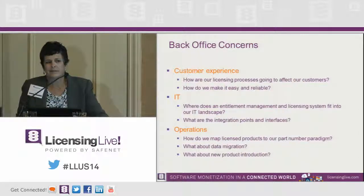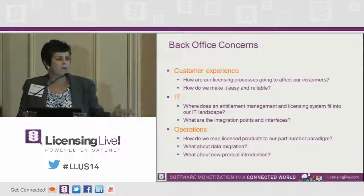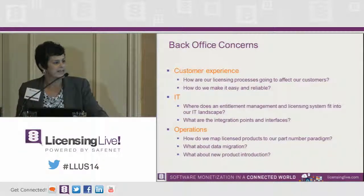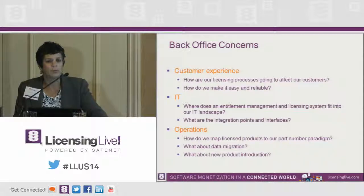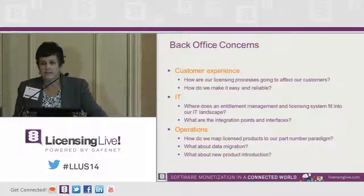How do you migrate data? Maybe data from your product master, maybe data from existing licensing systems that you have for legacy products. And then what about new product introduction, and how do we introduce new products into this scheme without disrupting your existing and legacy solutions?